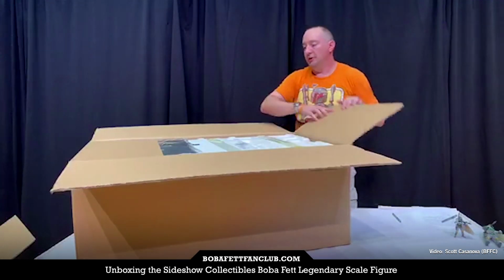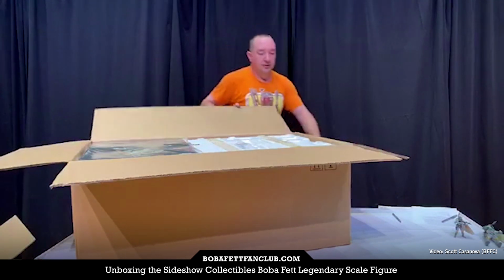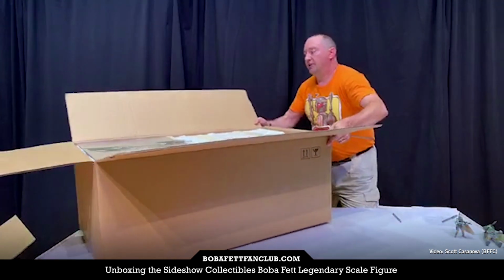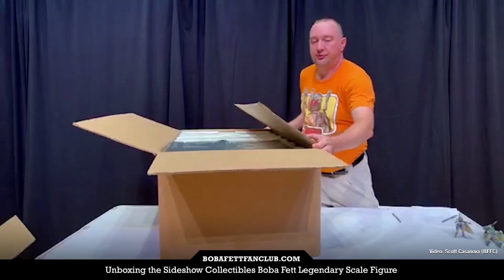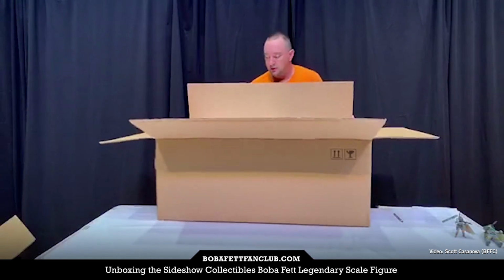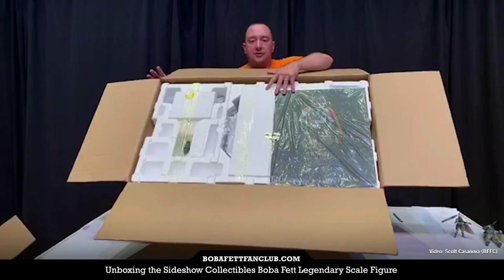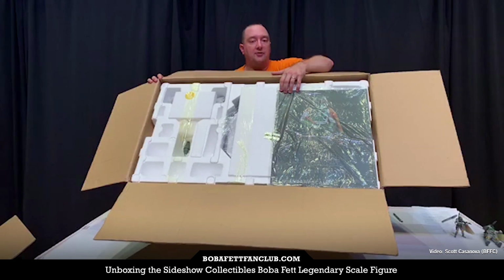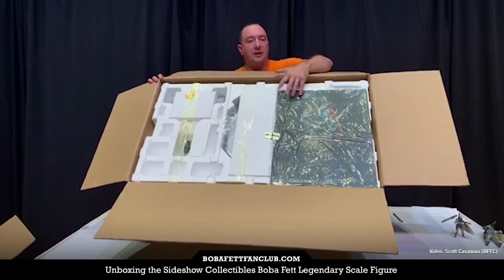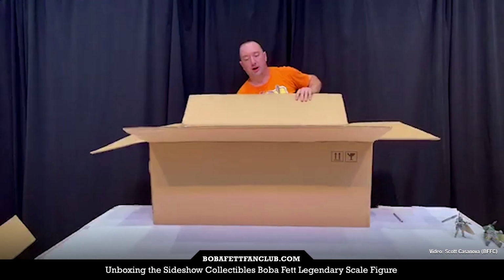Unlike some of their smaller figures, there is no actual product box. Spin this around, we'll flip it up for you. Here's what you get inside the inner box. So like I said, no product box. If anybody bought the Master Replicas Boba Fett life-size blaster, came very similar to this, packing box, and then just styrofoam, no actual product box.